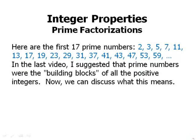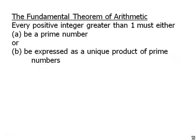In the last video, I suggested that prime numbers were the building blocks of all the positive integers. Now we can discuss what this means. And in order to talk about this, I'm going to introduce the name of an important mathematical theorem, the fundamental theorem of arithmetic. I'll say right now, you don't need to know this particular theorem, as it was first discussed by Mr. Euclid. You don't need to know that, but you do need to know the idea of this theorem.